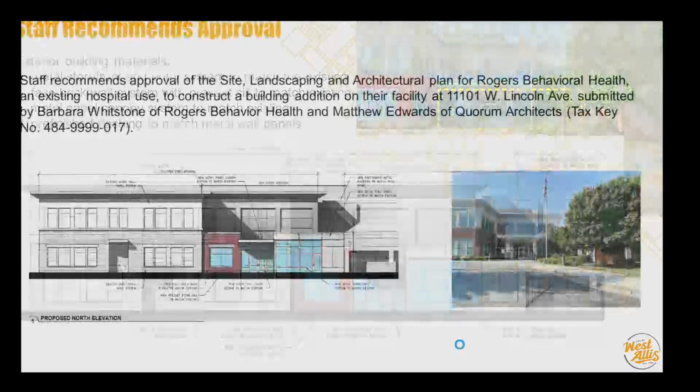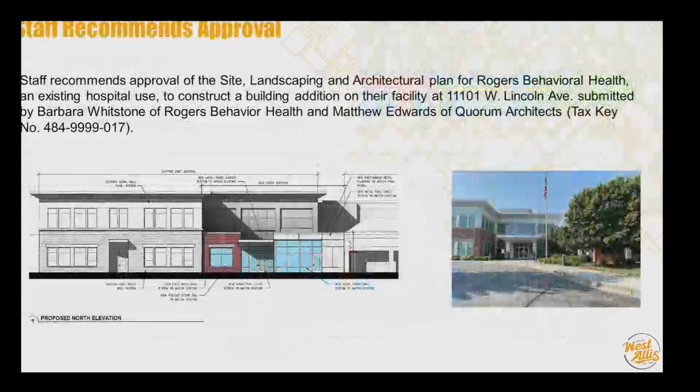In terms of our recommendation, we are recommending approval. There aren't any conditions of approval. The site's in very good shape. In 2019, they did a healing garden area on the east side of the building, and it's turned out very nice.